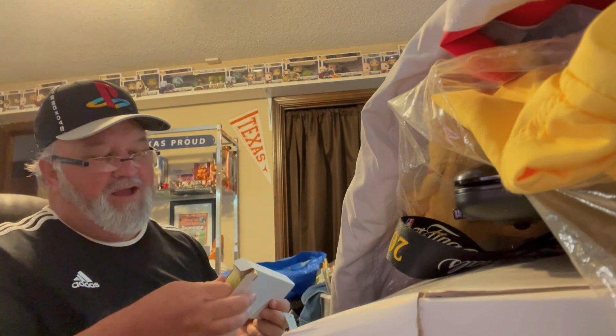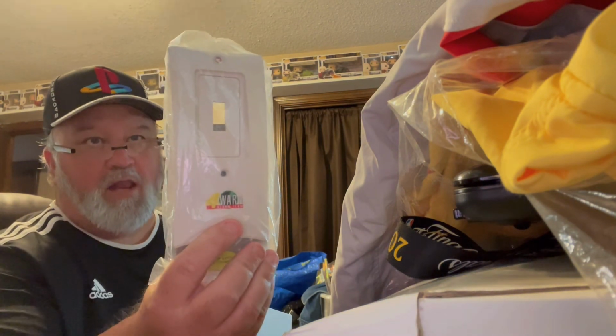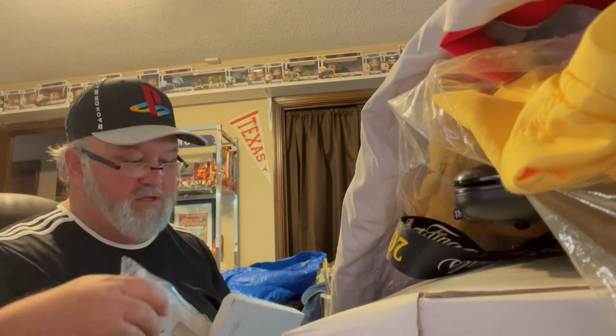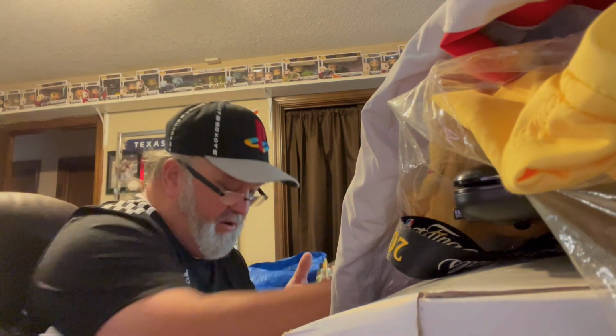These are, I didn't know they made these. These are KFOR light switch plates. And I didn't know that NBC and the local channel made those, but again, they had them marked 50 cents a piece. There's several of them that are new in the box.